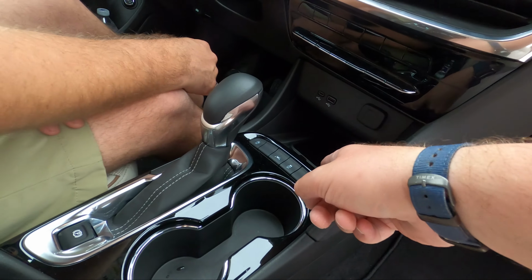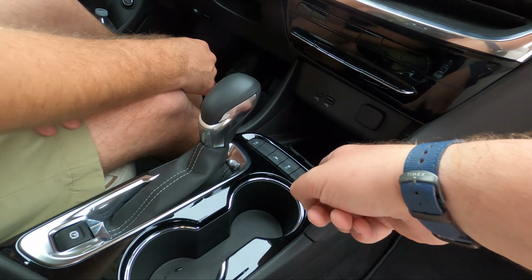That works, by the way, that works flawlessly. Yes, USB-A, USB-C, and then old school, cigarette lighter. That's just in case, you never know. Traction control, lane keep, which is pointless, and then auto start, auto stop.